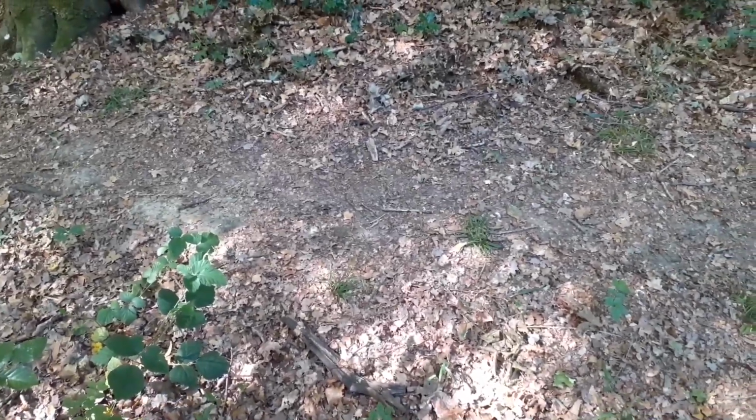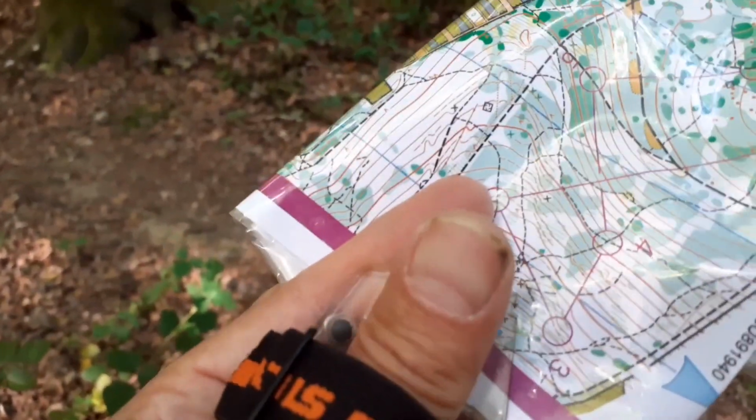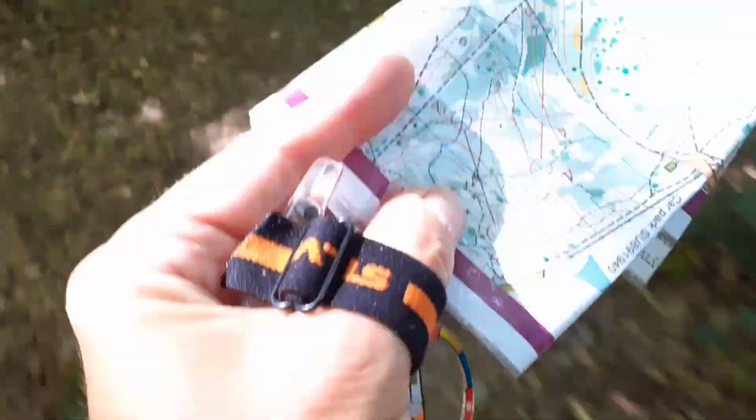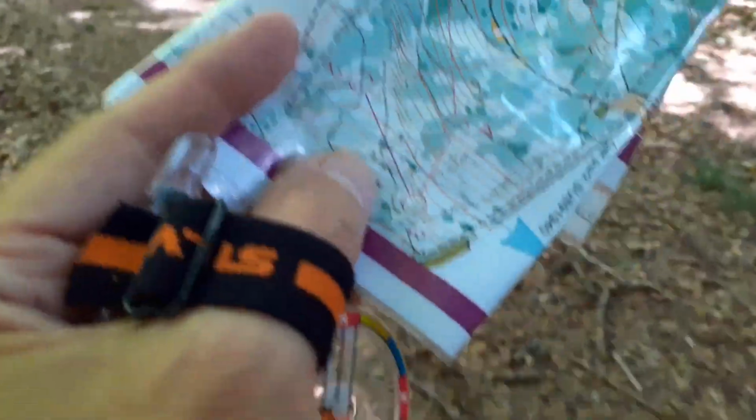In stumbling around trying to get out of that area, I've come across this path, which I think is... oh no, that's dangerous, isn't it? Which I was thinking was the path to number 4, but it probably isn't. It's probably this little path, so I do need to go back to where I came from. Otherwise I could end up going completely the wrong way. There we go. Yes, I would have been going the wrong way there. There's another path just here.